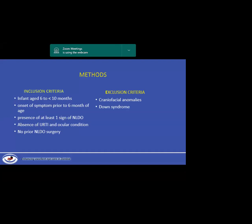And the inclusion criteria were infants aged 6 to less than 10 months, onset of symptoms prior to 6 months of age, presence of at least one sign of nasolacrimal duct obstruction, absence of upper respiratory tract infection and any other ocular condition, and no prior surgery. The exclusion criteria were craniofacial abnormality and Down syndrome. That was the criteria they used.